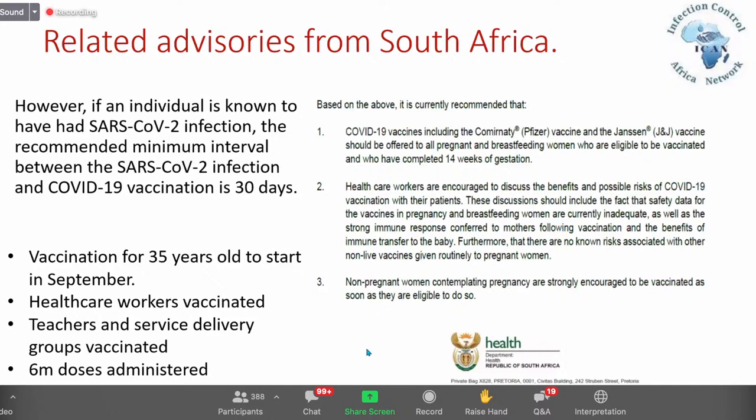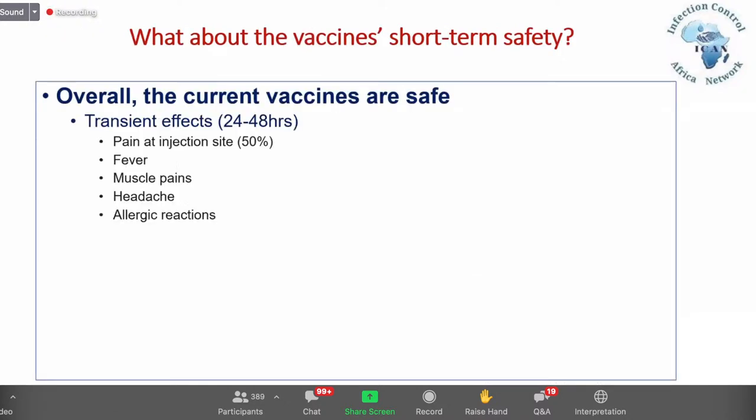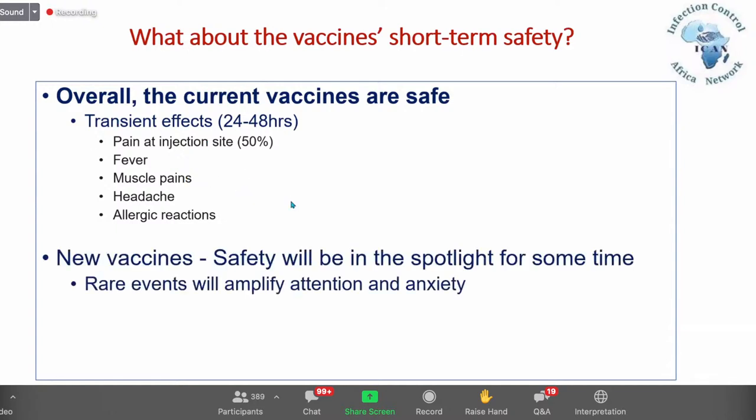South Africa pregnant women after the first trimester. So what is the short-term safety? Overall, the current vaccines are safe. We know about the pain, the fever, the muscle ache, the allergy.